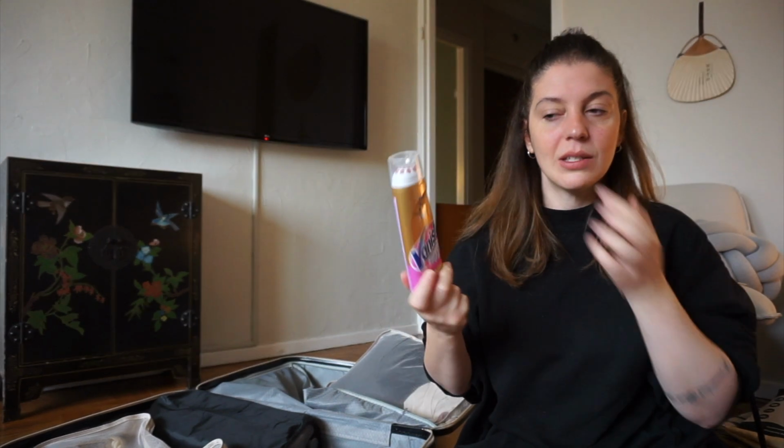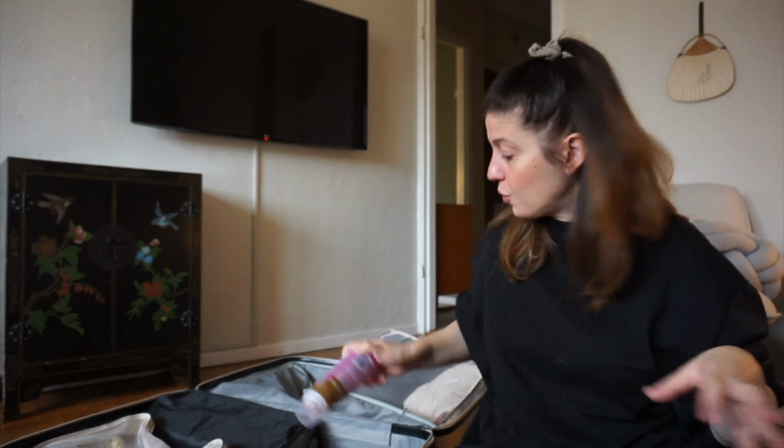Usually Vanish has this really big bottle, but I found this one that is concentrated. Vanish is a bit aggressive, actually really aggressive, so it's good that I wash it after with the hand wash soap. So that is it.